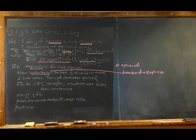Two hours later, that didn't seem to help, so they passed the catheter and initiated fluids, and of course all the while we're initiating fluids, rehydrating over 12 hours. So that would be approximately 300 milliliters plus rehydration, if we multiply 6.3 times 0.0 times 50, essentially 50 milliliters per kilogram, we get 315 to be exact. So then he was put back on maintenance.